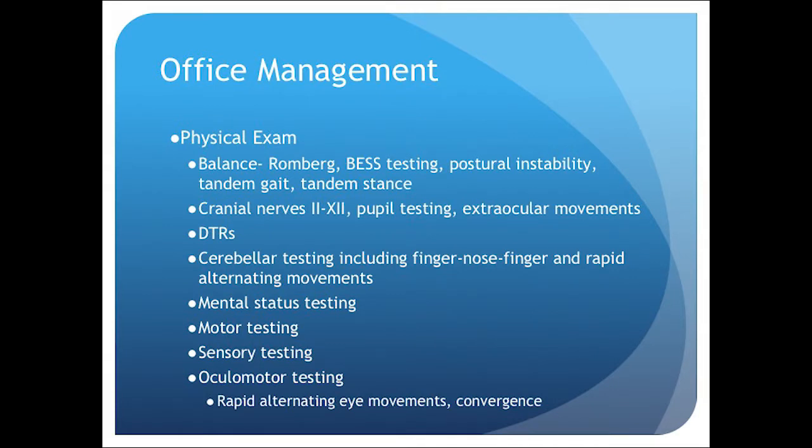On our physical exam, we're going to do balance testing, so the Romberg, BEST testing, postural instability testing, tandem gait, tandem stance, our cranial nerves testing, pupil testing to make sure that you haven't missed something crazy, of course, and then extraocular movements. Check your tendon reflexes, check your cerebellar testing, mental status testing, motor and sensory testing, and oculomotor testing. So that's something specific that we do with concussion management, which is rapid alternating eye movements and convergence. We know that this is oftentimes very delayed and will result in some significant saccades both vertically and horizontally with our rapid alternating eye movements, especially immediately after a concussion. That's another thing that we can monitor throughout the physical exam as they're improving.